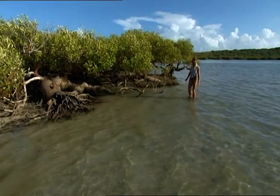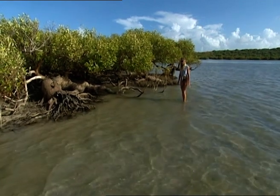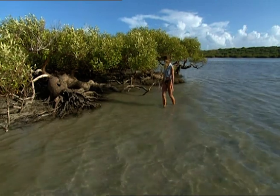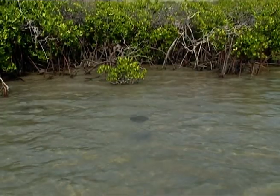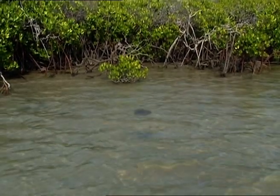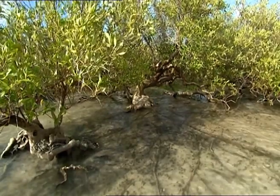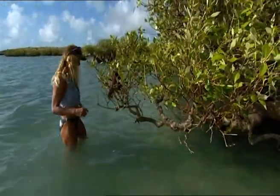These mangroves act as a nursery for marine species like rays, sharks and many species of fish. As the tide moves in, these sandbanks become shallow banks of life. I keep seeing the shadow of stingrays. There's one right there in the shallows, right at the mangroves where I just was. Just minutes ago, all these roots were out of the water. Now look at it.